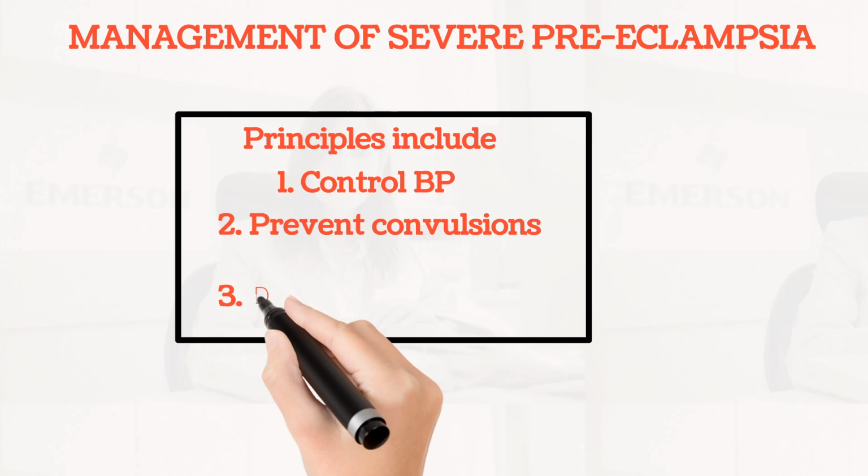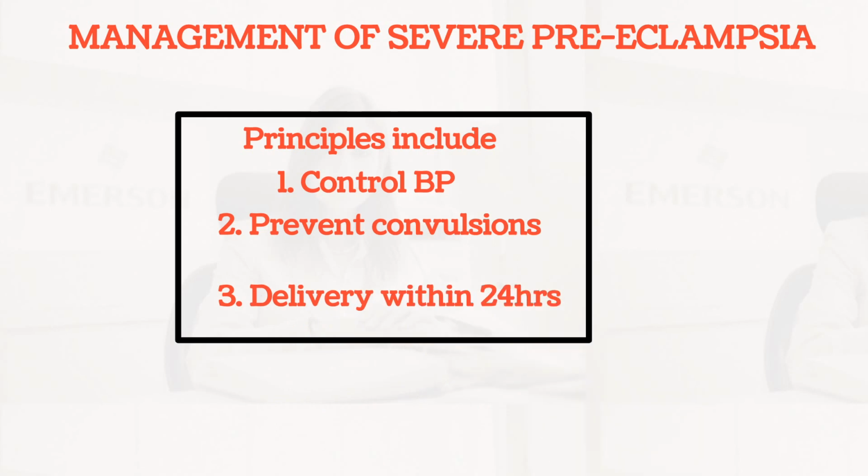The third principle says that you have to deliver within 24 hours. The method of delivery can be vaginal delivery or cesarean section. Vaginal delivery may be commenced in vertex presentation, which is when the head presents first. It can be commenced by inducing labor by amniotomy plus oxytocin, where you combine two methods, if the cervix is favorable, or you use your prostaglandin vaginal tablet if the cervix is not favorable.